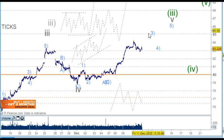I can't draw on this side of the tick chart, but in a nutshell, 1 and 2 here and 3 here, and coming back for 4 here, and then moving off into 5 here for 3, 4 and 5 here. Yeah, still looking quite good here for this market.